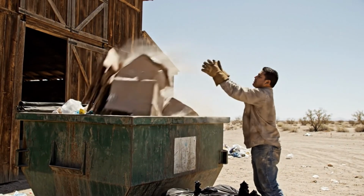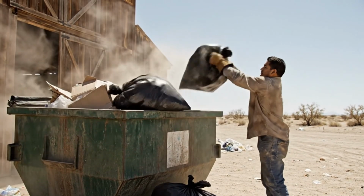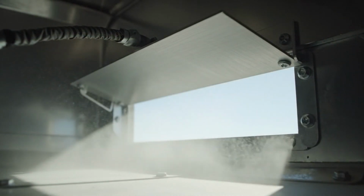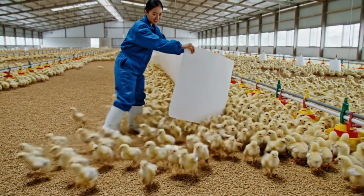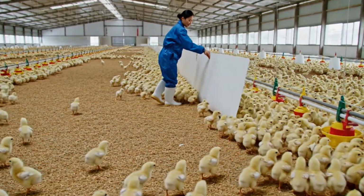Hygiene is paramount. The initial paper waste and packaging are gathered for immediate incineration. Ventilation is increased slightly to flush out carbon dioxide buildup from the heaters, balancing heat with fresh air. Day 3. The brooding partitions are pushed back, granting the growing flock more territory to explore.